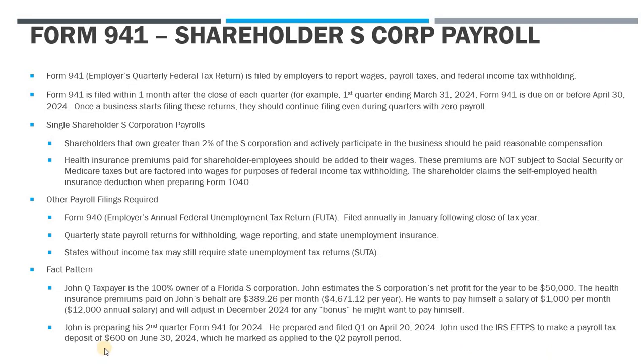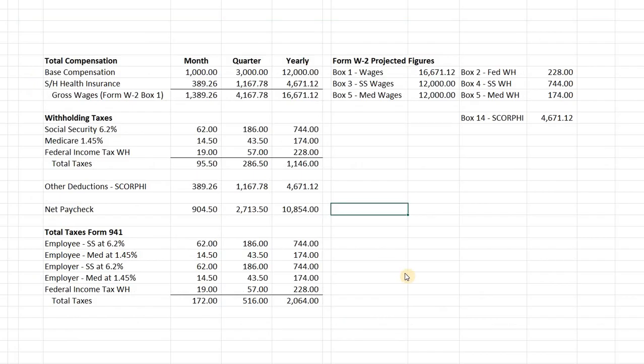So he makes a deposit of $600 on June 30th, 2024, and he marked that as being applicable to the second quarter payroll period. So it's Q2 2024. All right, so how does that change his Form 941 reporting? Well, first let's have a look at the Excel workbook.